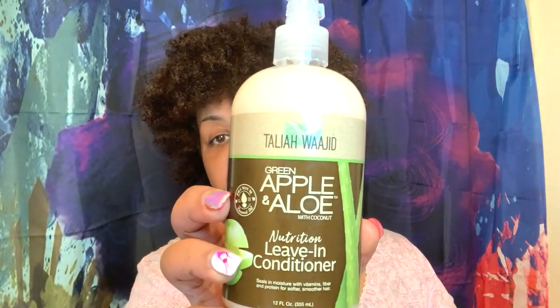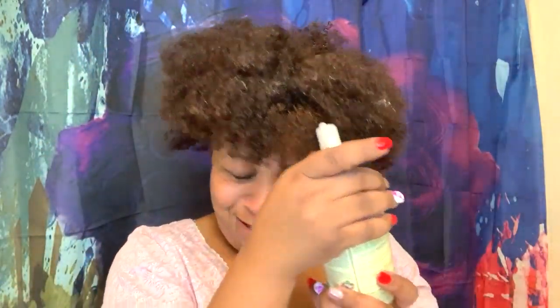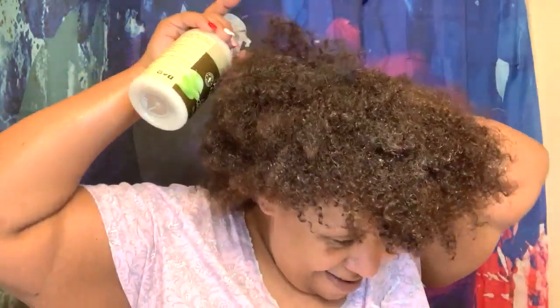What we need to do now is go in with the Taliah Waajid green apple and aloe. And this is the leave-in conditioner. And it comes in a spray bottle. There we go. Okay, because I was getting worried. I was like, I paid too much for this not to spray. All right. We're going to separate this bad boy, so that we can make sure we get this leave-in conditioner all the way in.